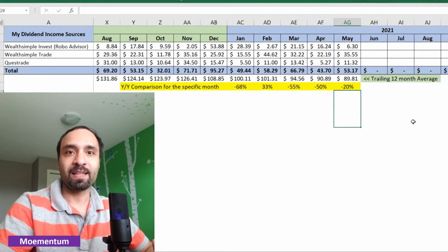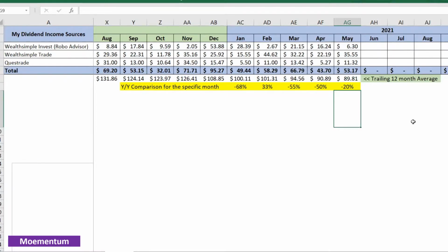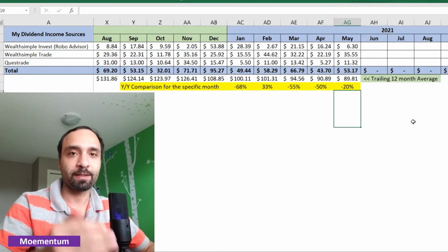One is the selling out of some of our investment accounts for other alternative investment avenues that we pursued. So we've sold off some of our holdings. As a result of that, there's less dividend income coming in. We're trying to gradually get back to that point that we were, and in fact surpass that.